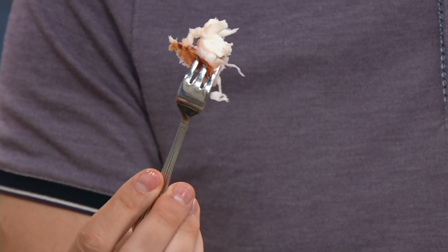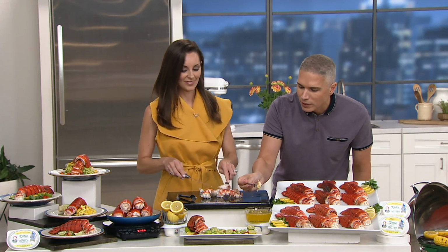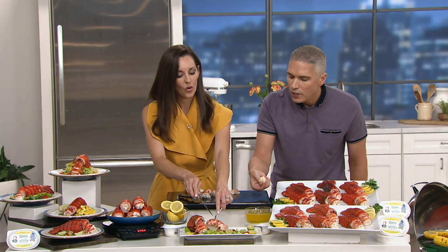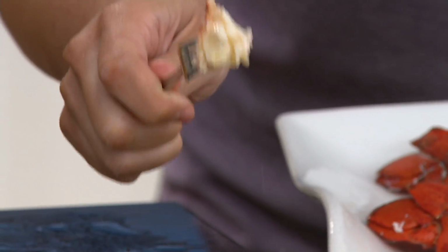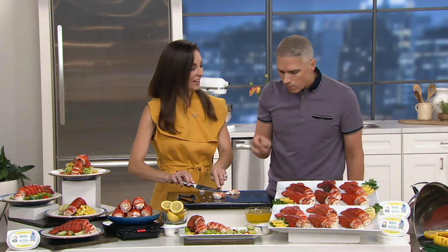You're getting such beautiful flavor in every bite, but then if you dip it in the butter, which I am just going for today, I'm loving this butter. You dip it in the butter, that butter has the perfect amount of saltiness to it, and it gives it that wonderful coating. Isn't it divine?